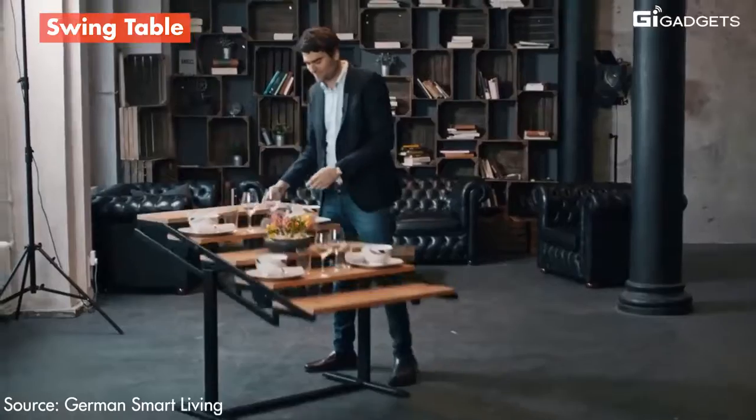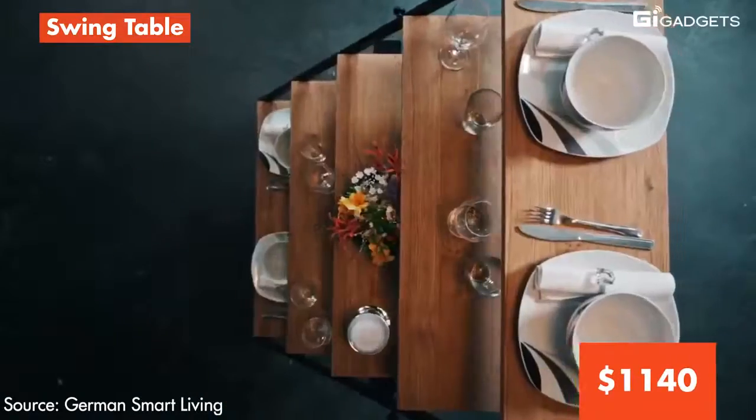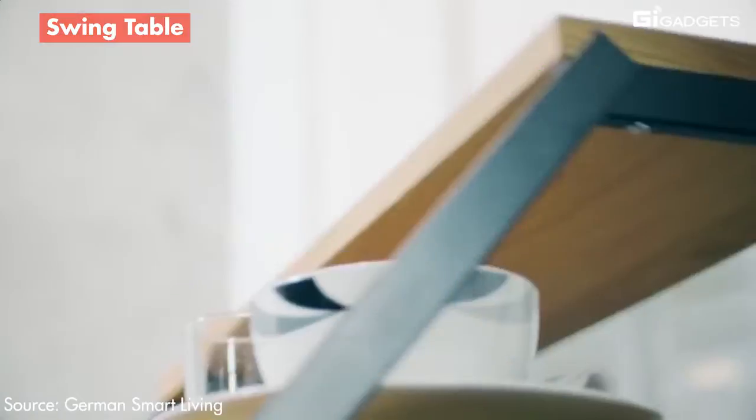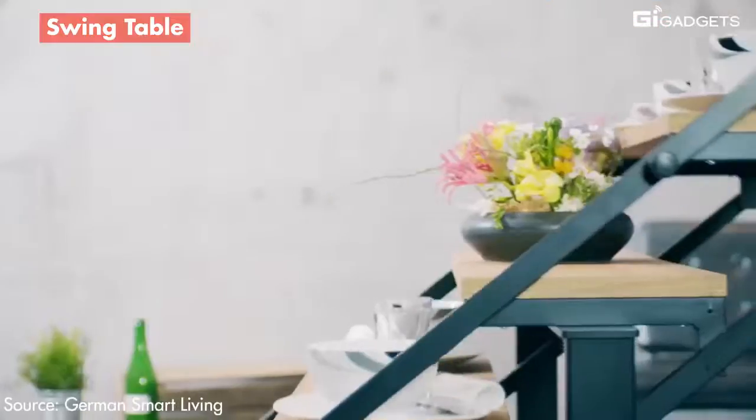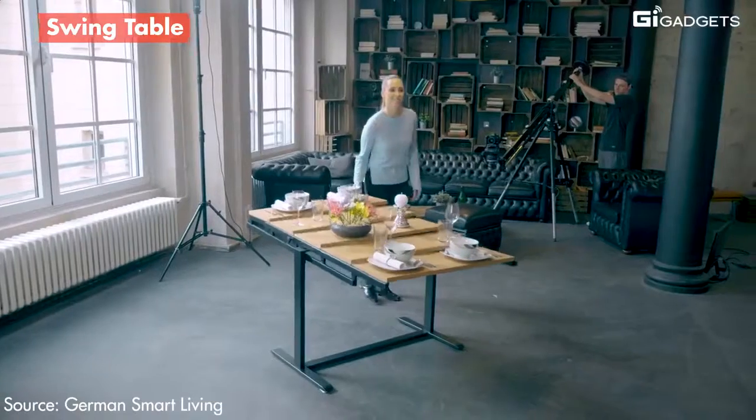Number 2, Swing Table. Swing Table looks like something you can get from IKEA, but once you start using it, it's so much more. The German-made table or shelf is a great piece if you're trying to save some space in your city apartment or just to be versatile.